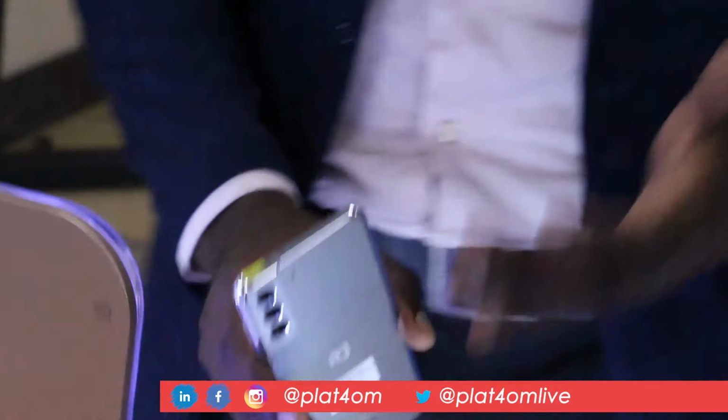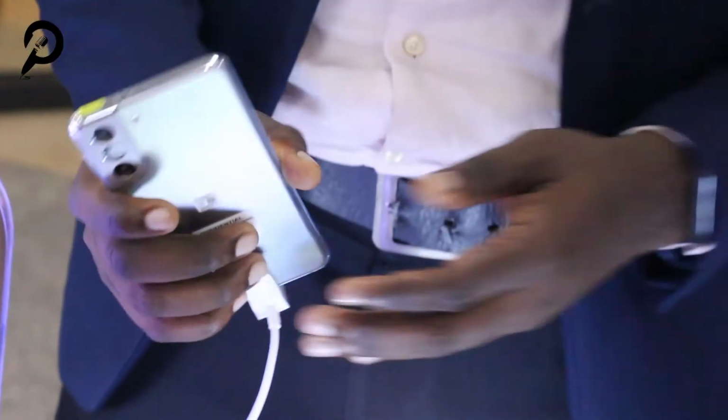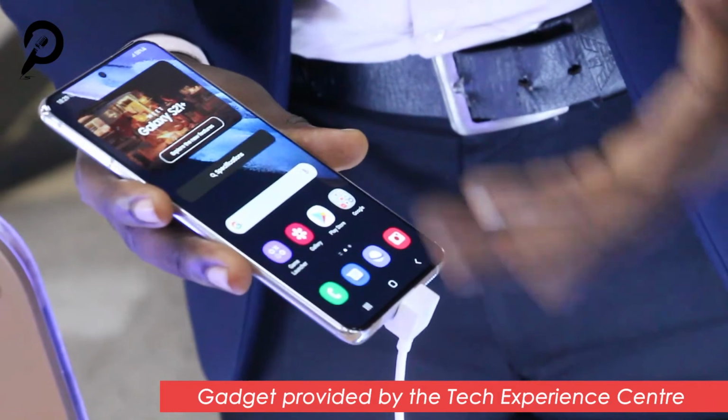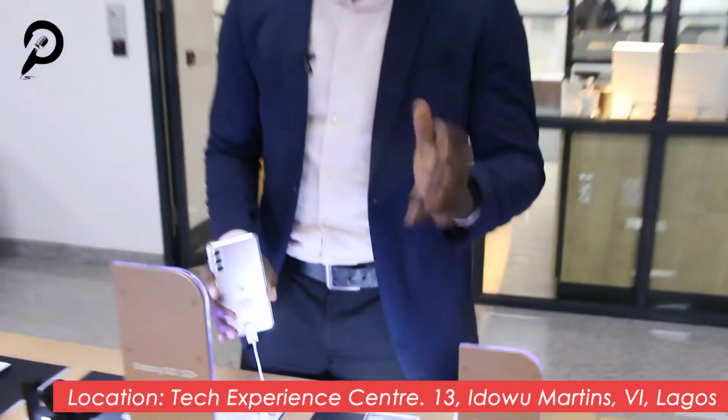This is the S21 Plus, sleek, fantastic. Of course, this is Phantom Silver. Look at the front, the punch hole, smooth body, smooth display. Fantastic specifications too. Of course, we'll get into all of that in our subsequent videos. We're just giving you a view, showcasing it to you. It's again available here at 13 Idowu Martins, Victoria Island.